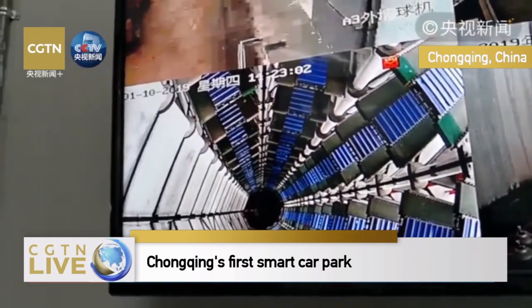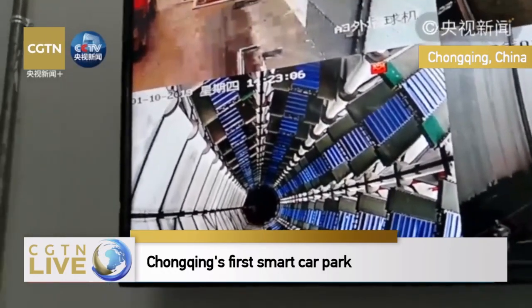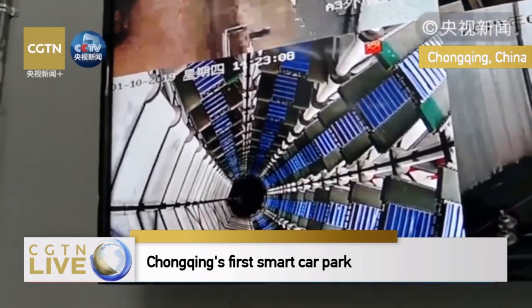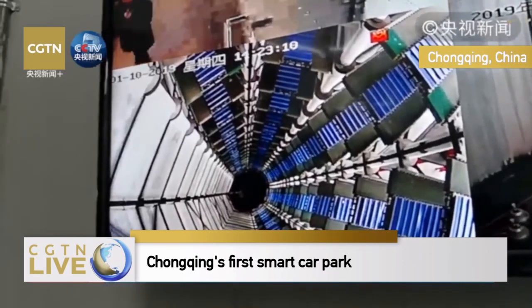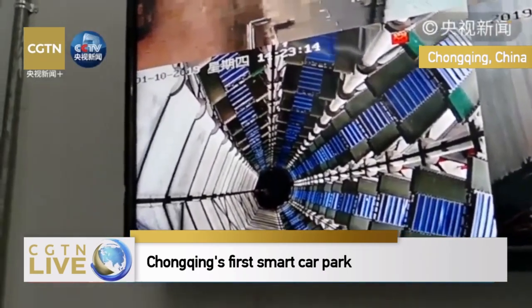This looks very amazing, this 3D car park. As Mr. Yang said, we have an automatic rotation when taking cars away.